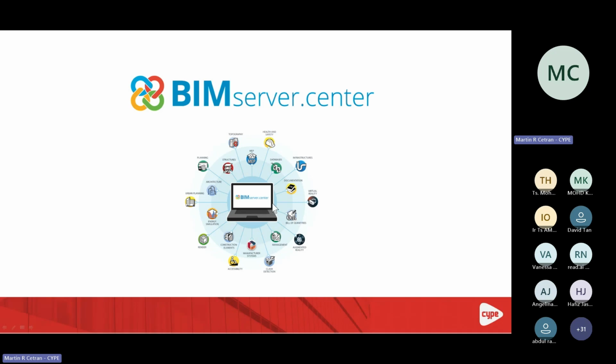BIMserver.center, apart from being the place where we work, is a free tool, free to use, free to register, with unlimited storage capacity. So I actually encourage you to go visit it and actually test it. And it is not only that, but it is also the place where we may find all the programs from CYPE, right? To download them, test them, and so on. Many of them are actually free.